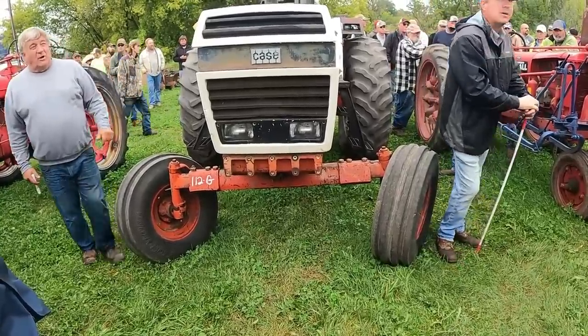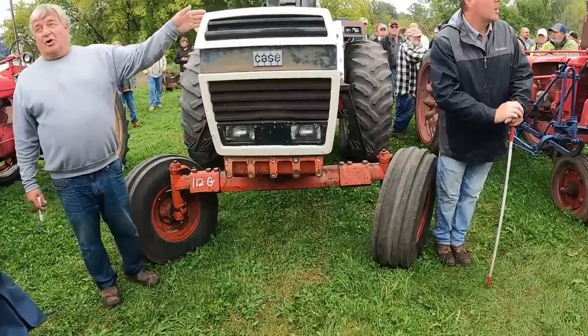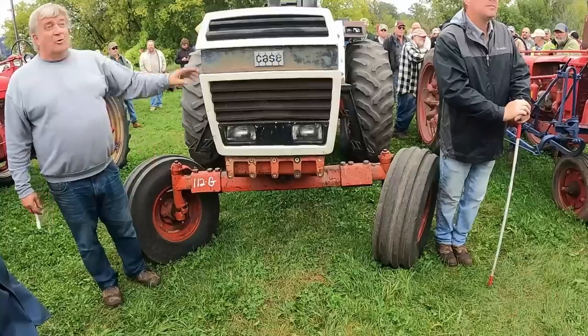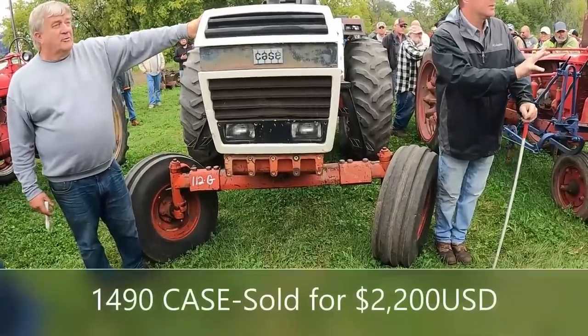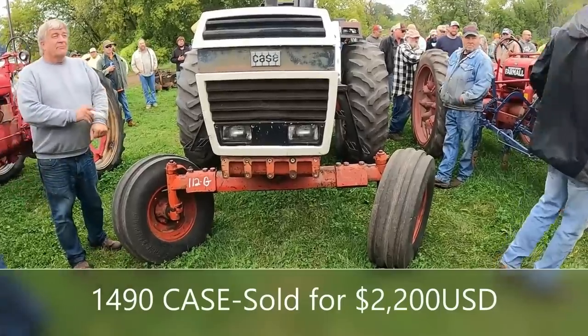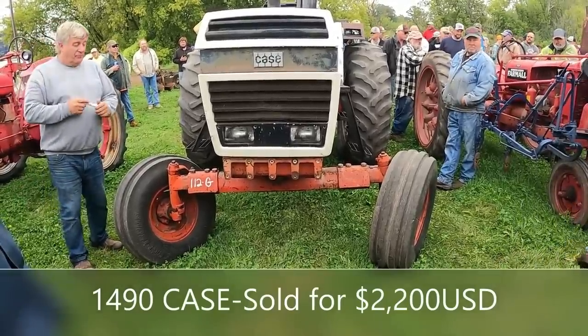$17.50 and $2,000. He's run on absolutely nothing. This will run cheaper than an M Farmall. Absolutely. He's run on absolutely nothing. 22, bid 23, 2,300. I take 22.5, Trent. I'm going to get 22, but I get half. Everybody gets half. So the 2,200.